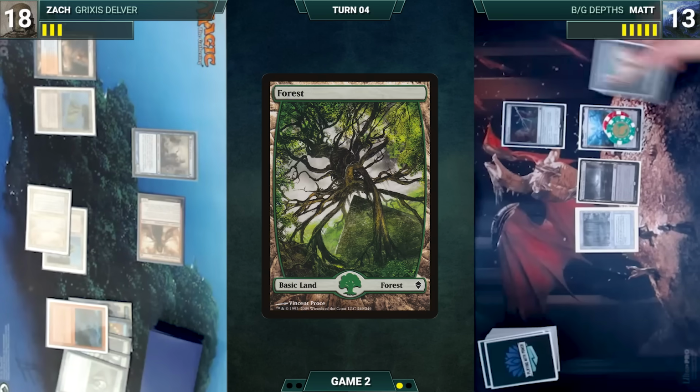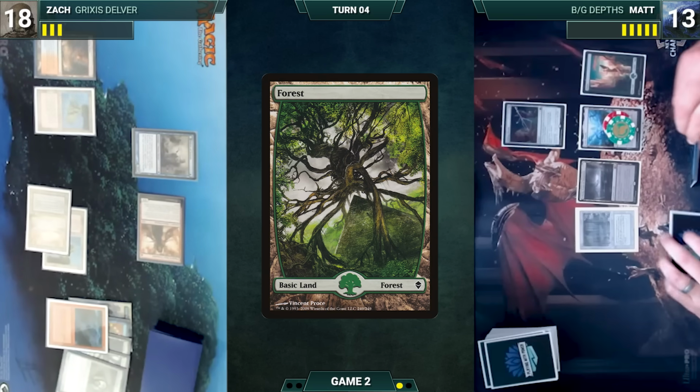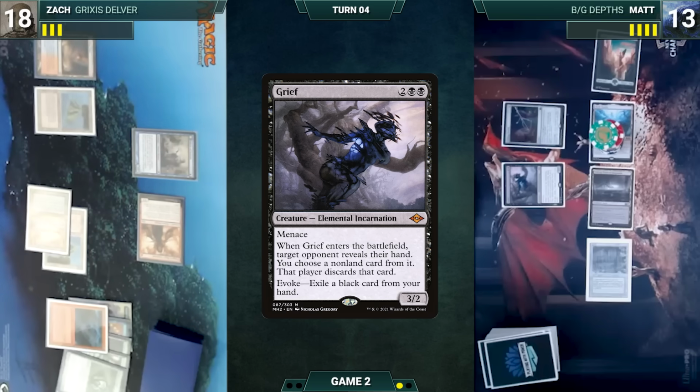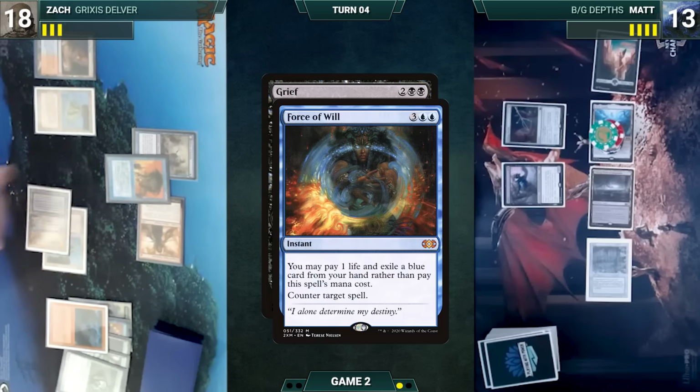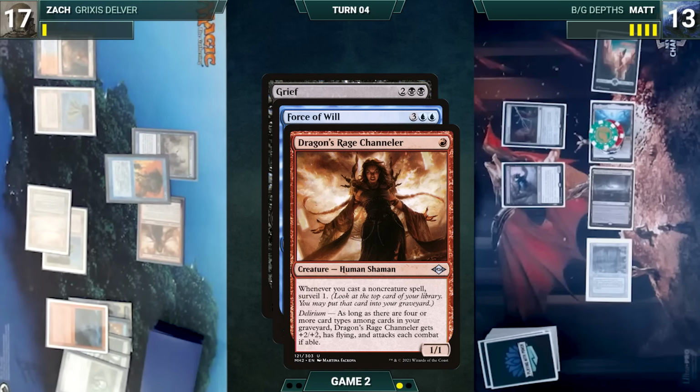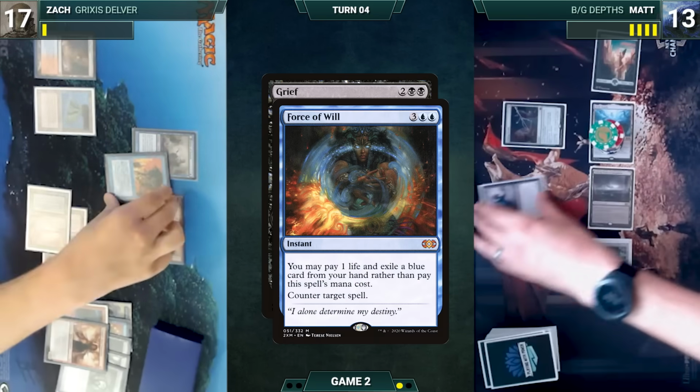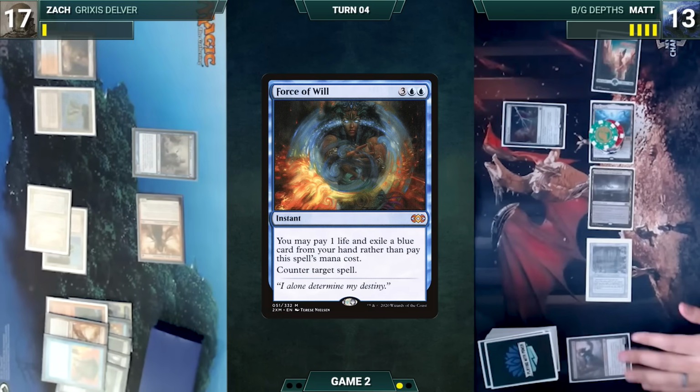Draw. I'll play a Forest and pay full retail for a Grief. I'll respond, and I will cast a Force of Will, exiling a Spell Pierce, and paying a life, trigger Dragon's Rage Channeler. I will bin the Dragon's Rage Channeler, and then Force. Yeah, Force counters Grief, and I'll pass the turn.